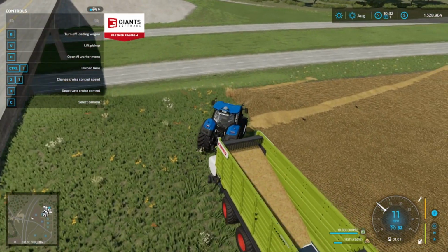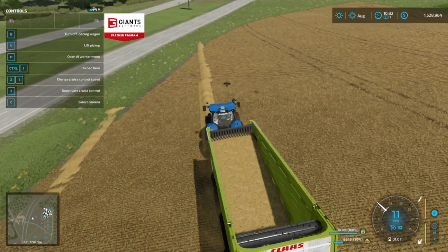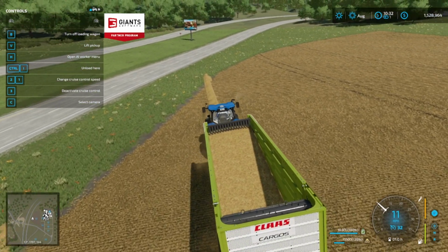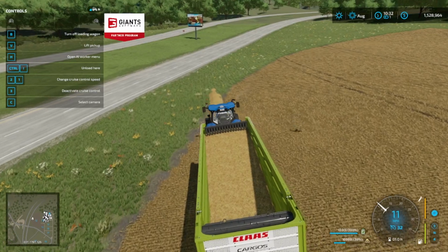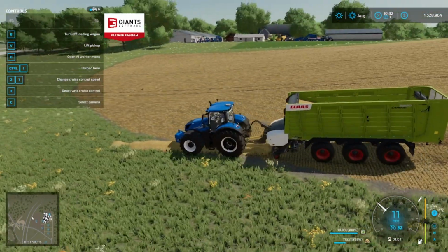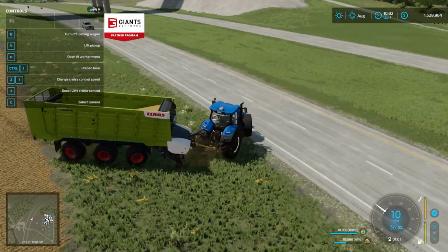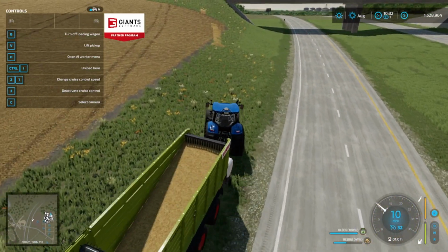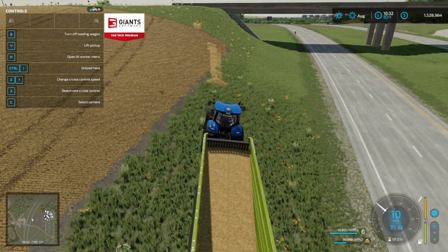Normally you'd have to mow your field, windrow it, bale it, then go back out and wrap it. This is going to be a bit of a game changer on silage and just wrapping your bales, and even making the bales. You can just use a loading wagon.